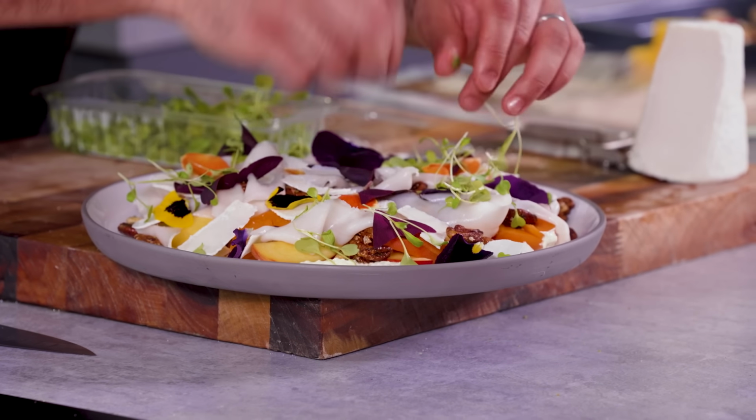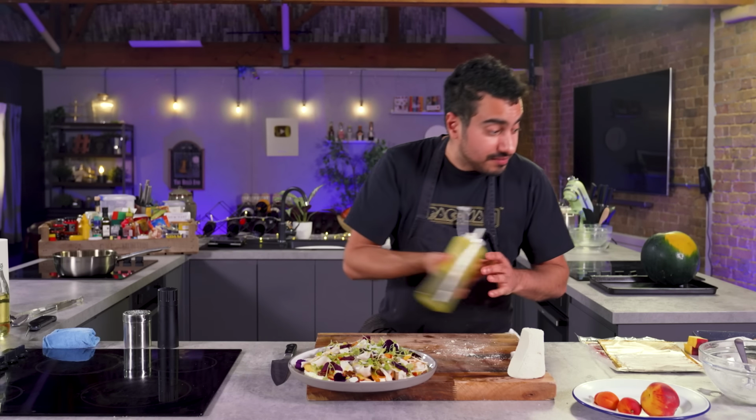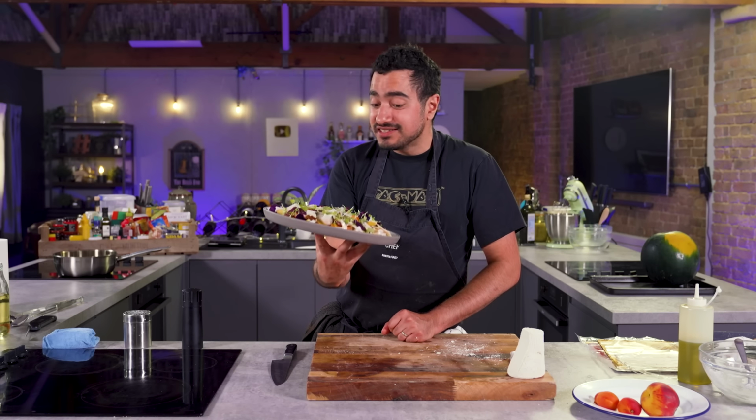And then a little drizzle of olive oil to finish, just to lubricate everything. It needs more fat, because I haven't dressed anything underneath the lardo. And that is my seasonal salad.